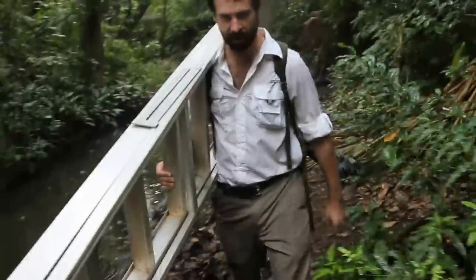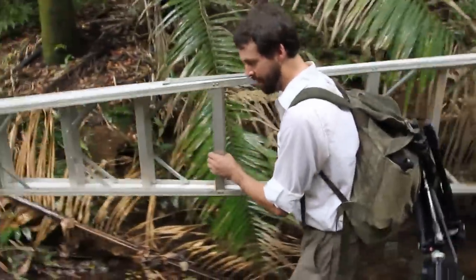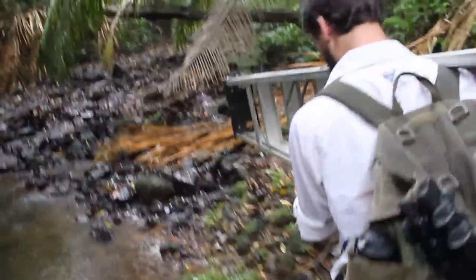But the problem is, there's no road like pipeline to bring the car on, because they lock the access to this road. So you gotta kind of sneak in through the jungle. Cool.